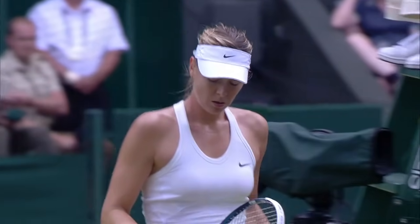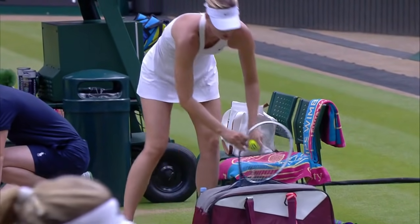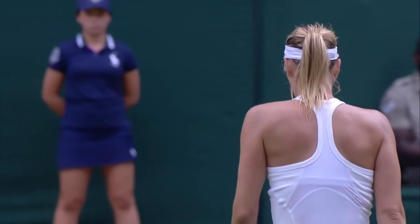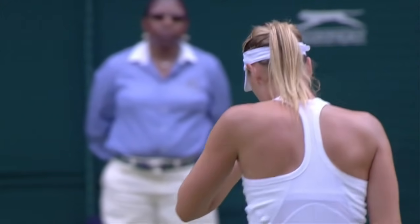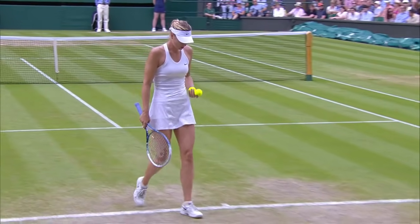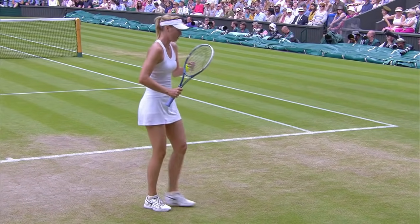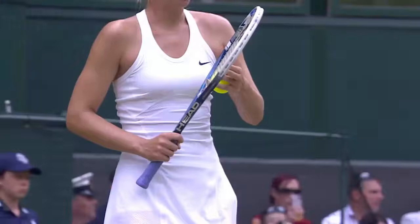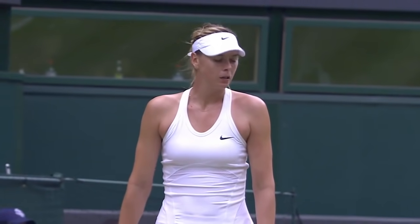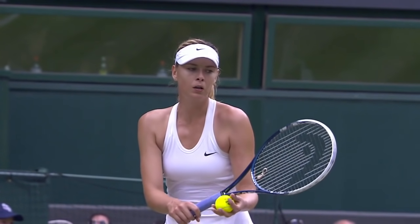Coming back to her chair now for a change of racket, I think. The new balls are in play. Sharapova wanting to get a fresh racket. New balls are lighter. They fly a bit faster through the air. Sharapova just wants a tighter string to have a little bit more control. So with new balls, Maria Sharapova serving a set down, 1-2 in the second.